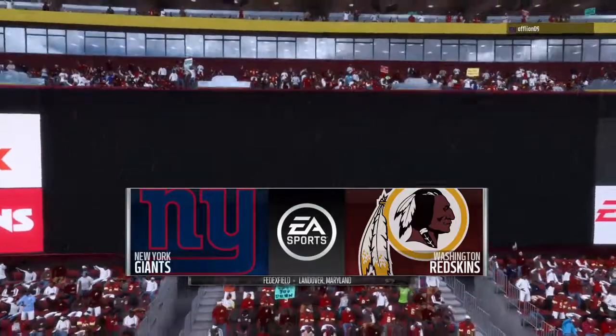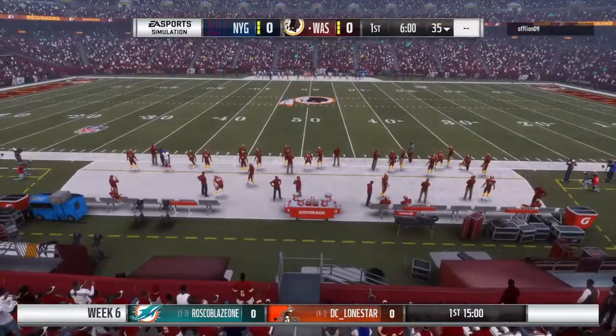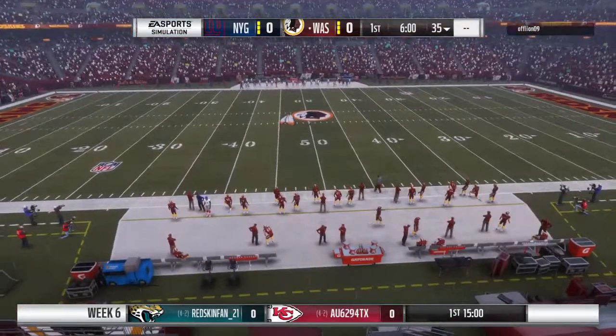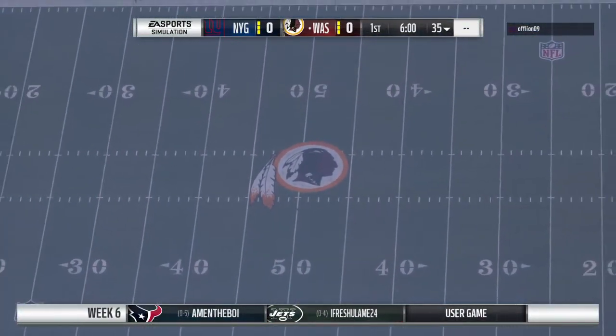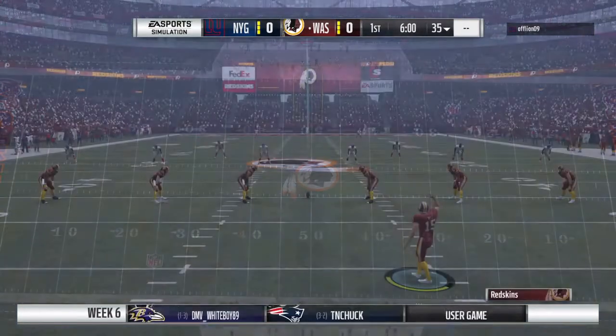Capitol Dome as we come to you from FedEx Field here in Landover. The scene a few moments ago, here it is. It's unlike any other in sport as both teams made their way out of the tunnel. These folks are fired up as their guys are ready to do battle between the New York Giants and the Washington Redskins.